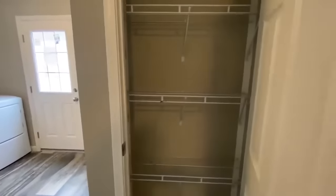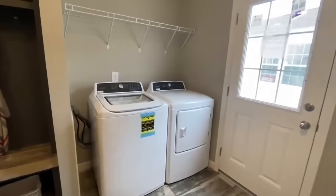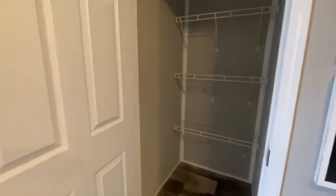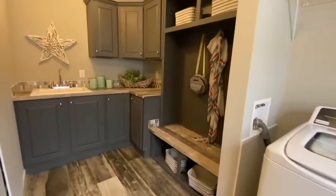What's behind this door? Another little linen closet. And the utility room, the laundry room. This thing's got closets for days. So much space. Another big old closet. There's so much room. Pan around. Yeah. It's like my favorite place in the whole house. That bench.